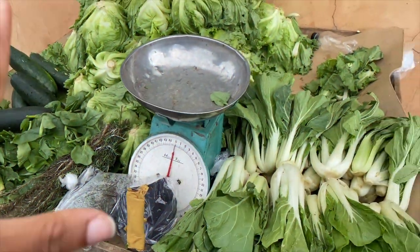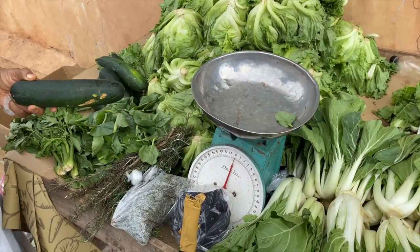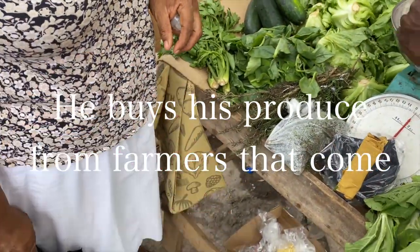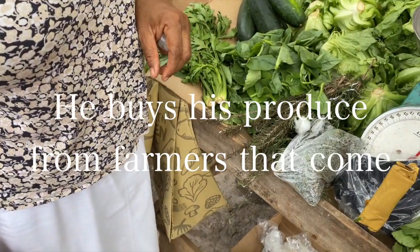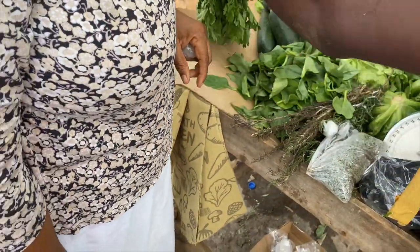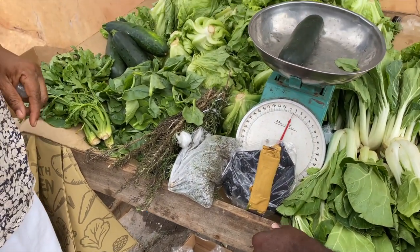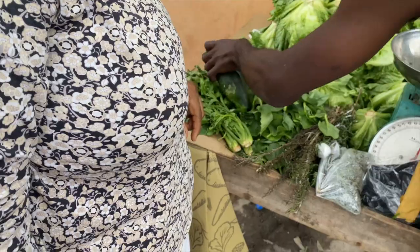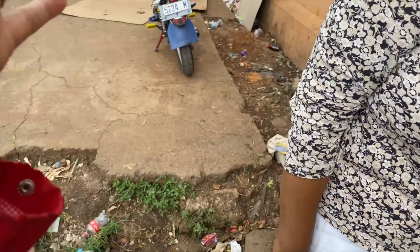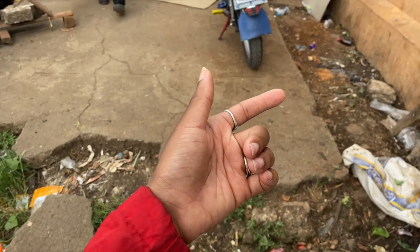Alright, so I gotta ask you, where do you get your produce from? Speak up. Which parish? You don't know which parish? Oh, you purchase them here. Alright then. Alright guys, so he's saying people bring it from the country and then he purchases it from them here. A lot of people, some people get it from the wharf, some people farm it themselves, some people purchase it when they come here.